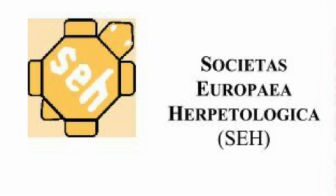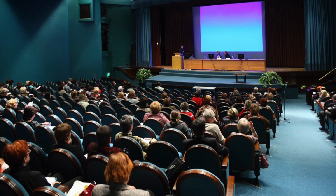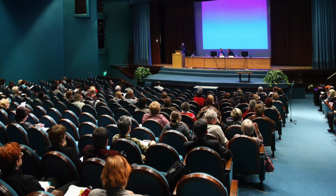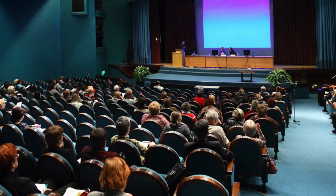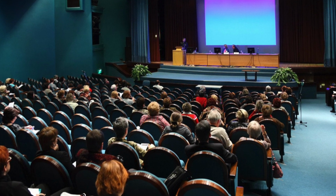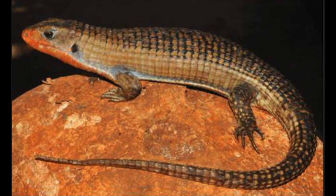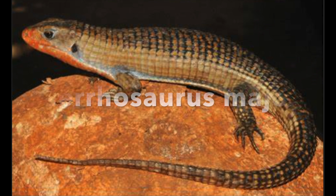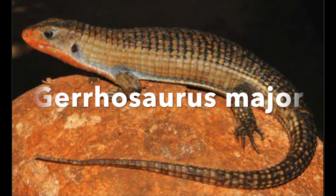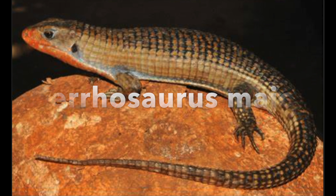The colleague shared some thoughts about Gersers major. And we did not know what he meant. Gersers major, we said, well, what was it? Is it an animal or is it a military function or what is it? It took several minutes before he showed the first picture, and we found out that actually he meant Gerrhosaurus major, which is a nice lizard living in Africa. So there is a huge distinction between Gersers major and Gerrhosaurus major, of course.